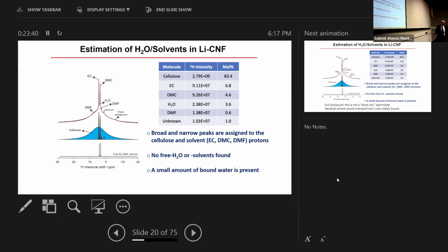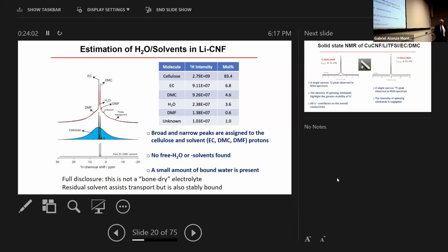We don't find any free solvent. If we had free solvent, we would get a much narrower spike over here. When you tell a lithium battery person or company that you've got water in there, they usually slam the door on you. They don't want to hear about it, but the water apparently is a small amount and stably bound inside the material. It's not bone dry, but we also have evidence that the residual solvent also assists with transport of the lithium ions itself.